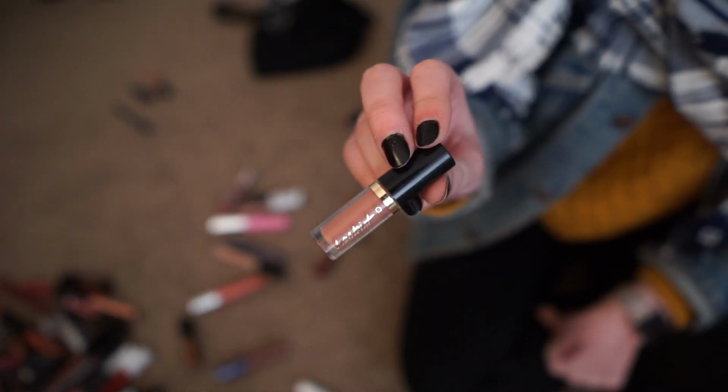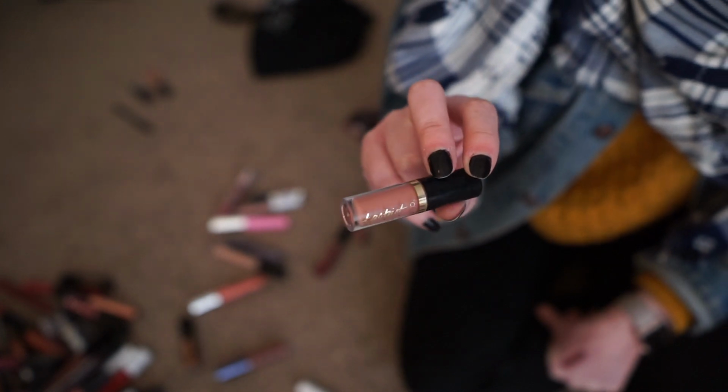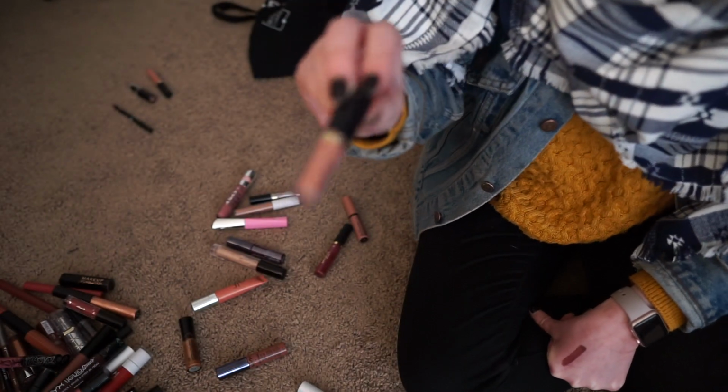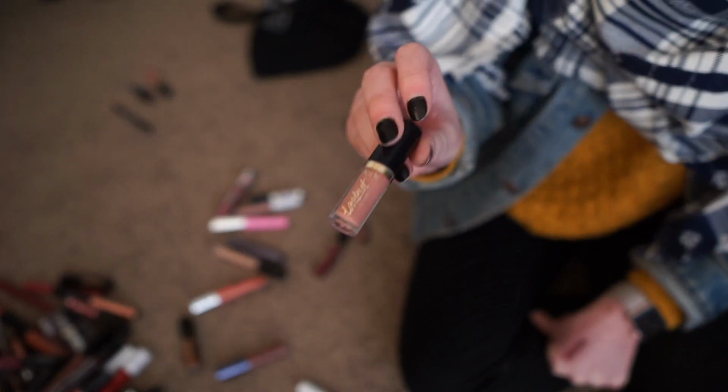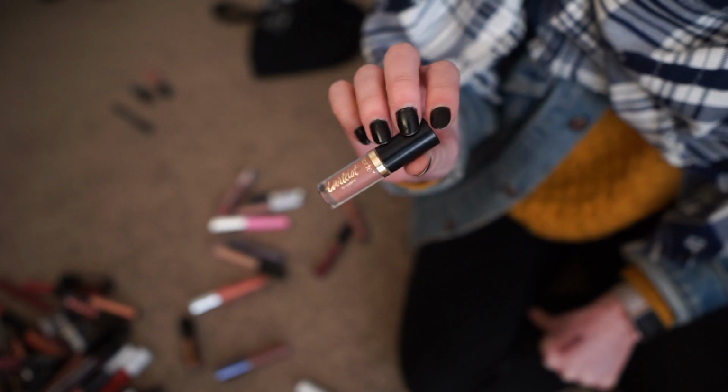I think I'm gonna get rid of this one. I've had it for a while, and this is the formula I don't like. I'm trying to figure it out because I liked the one. I think I might have gotten rid of it recently because it was pretty close to out, in the shade Birthday Suit. Loved that one. This one I don't like as much, so I'm gonna get rid of this one.